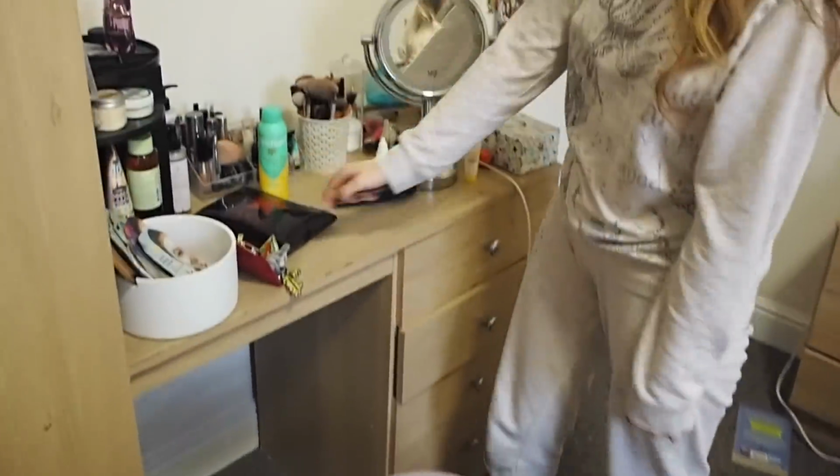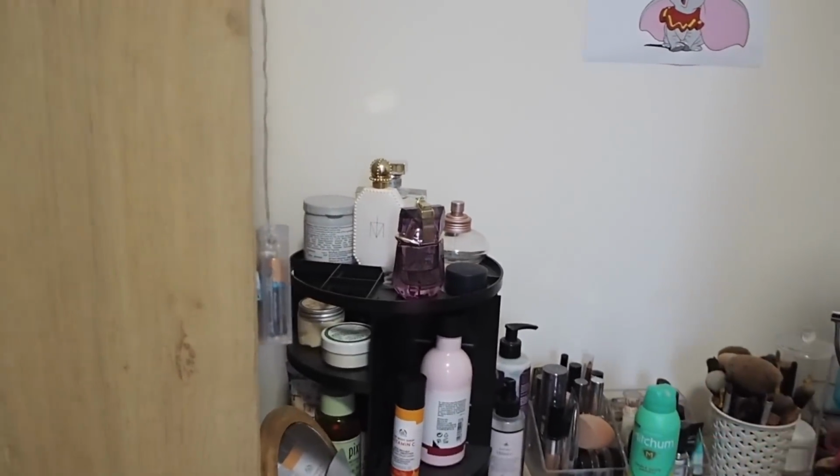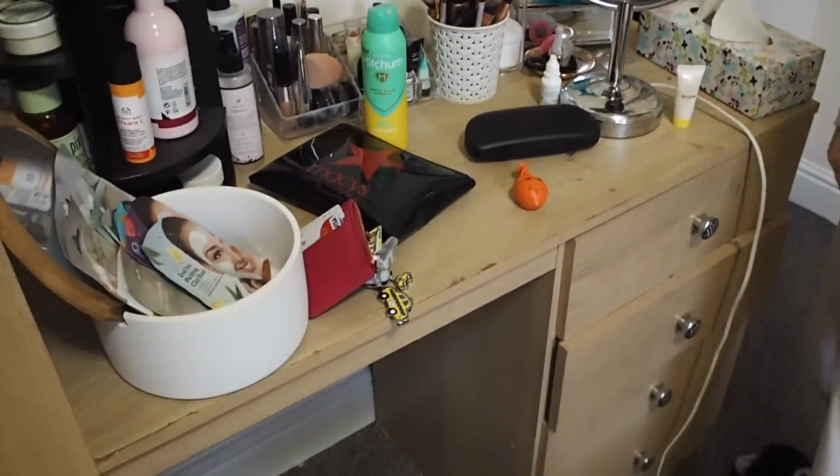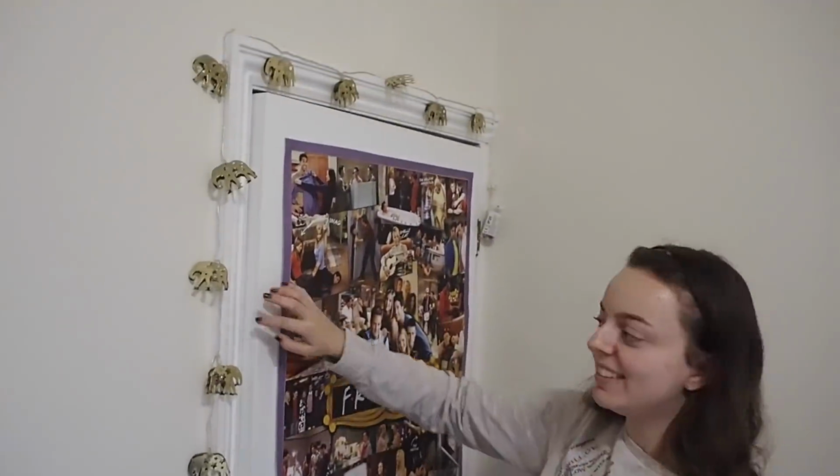Makeup area. Some face masks. Makeup. Normally every time I spin it, something falls off. Little makeup area. Little pumpkin. Some Dumbo posters. Cute. A friend's poster. Oh my gosh, that was all from the fair.